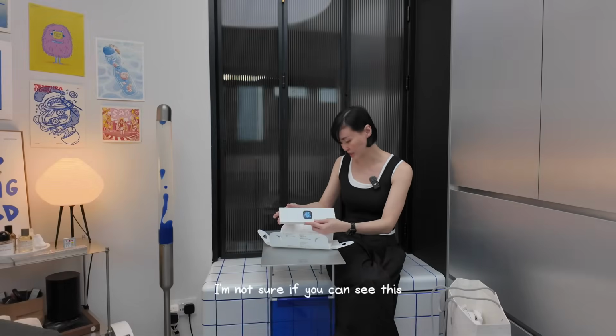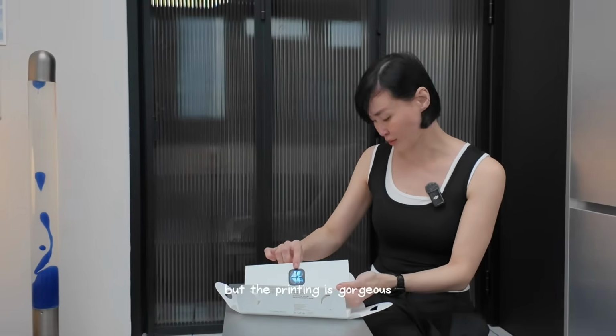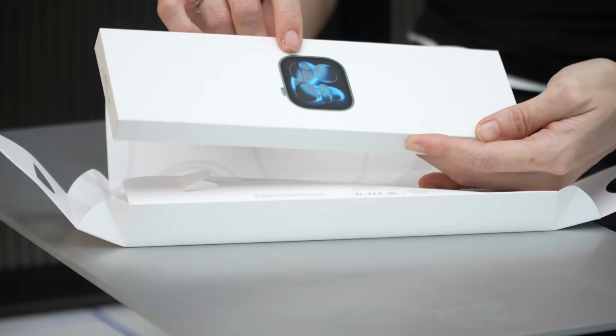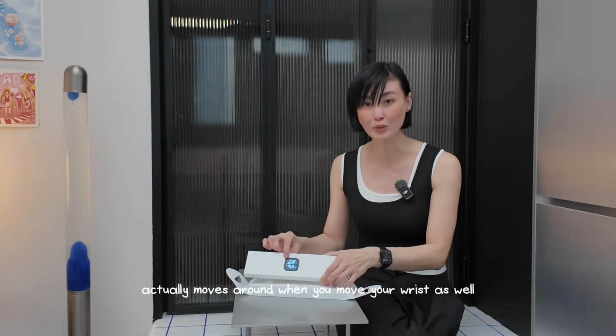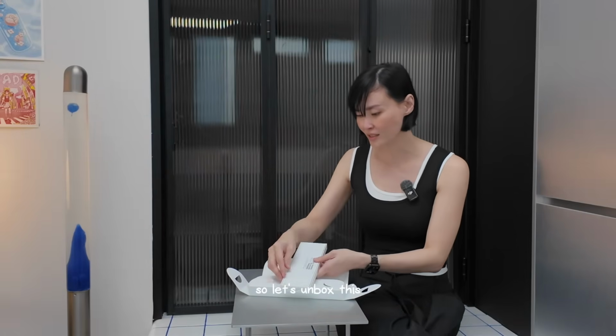Okay, I'm not sure if you can see this, but the printing is gorgeous. This is one of the new watch faces which they feature. It makes use of the gyroscope in the watch, so there's a little blob over here that actually moves around when you move your wrist as well. So let's unbox this.